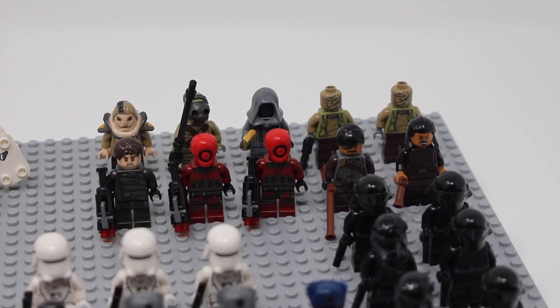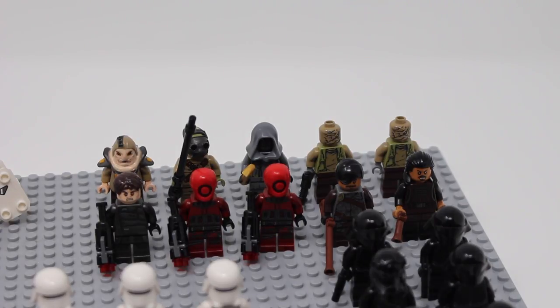Those look amazing. And then we have Conjure Club with Tasu Leech and one of his gang members. Those figures are awesome as well. And then our final row here is kind of the scoundrels of Jakku. Of course, we have the infamous Unkar Plutt. I love the look of that minifigure, and Tito next to him is a fantastic figure as well.